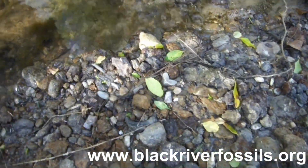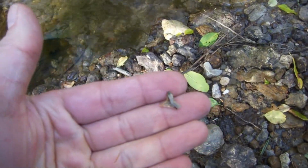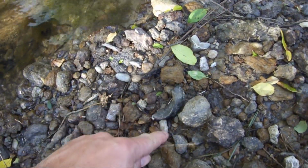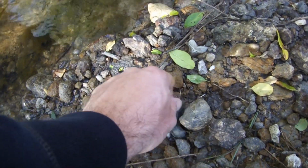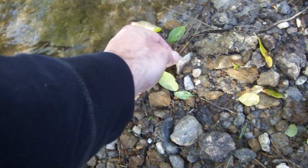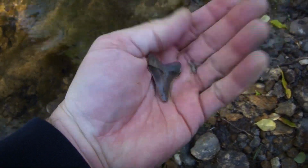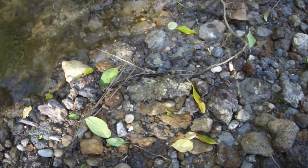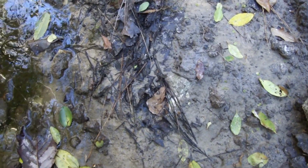Okay. Let's get this little one first. Piece of a whale skull. And the Angie. Oh, tip dang. Oh well. There's a megalodon tooth. It's nasty though.